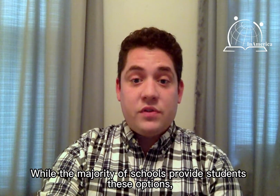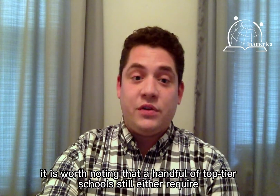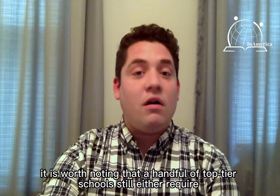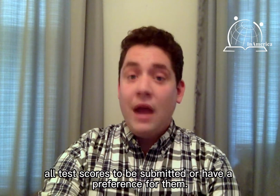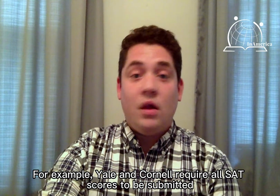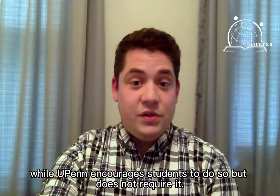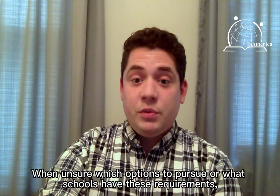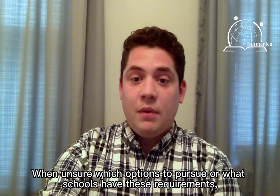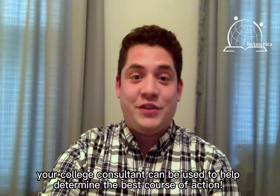While the majority of schools provide students with these options, it's worth noting that a handful of top-tier schools still either require all test scores to be submitted or have a preference for them. For example, Yale and Cornell require all SAT scores to be submitted, while UPenn encourages students to do so, but doesn't require it. When unsure of which option to pursue or what schools have these requirements, your college consultant can be used to help determine the best course of action.